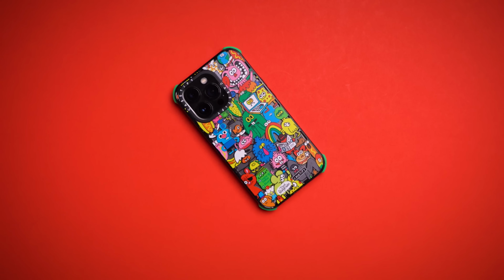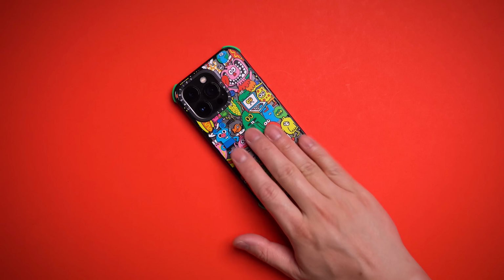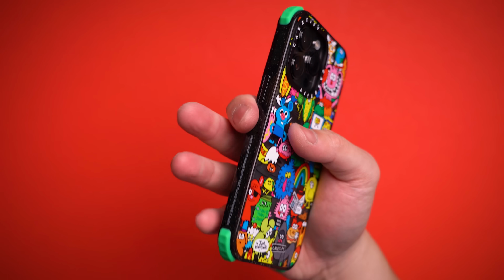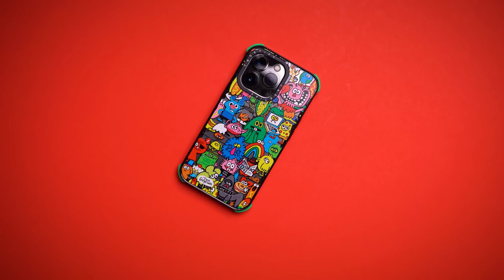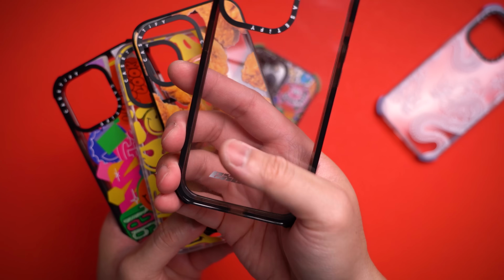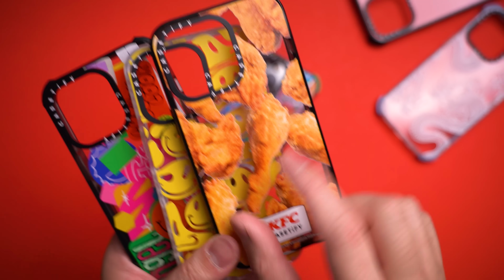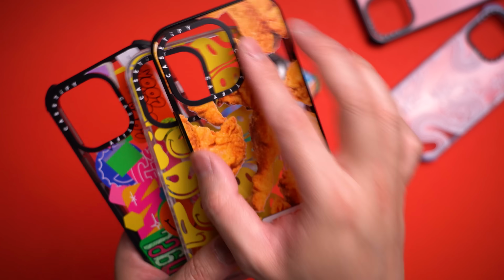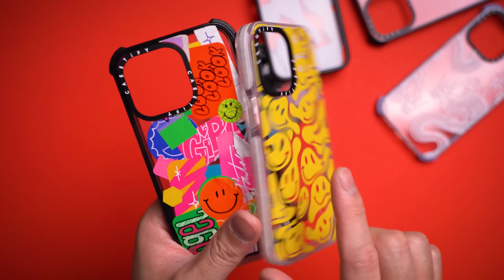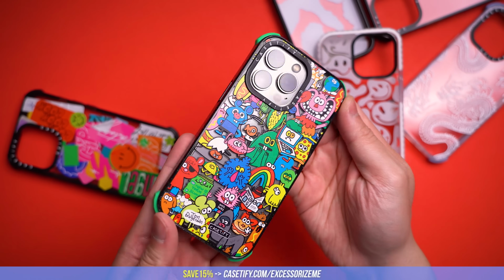To top it all off, especially in this day and age, there's an antimicrobial coating that kills 99% of bacteria directly on the case. So you can feel confident letting Josh from accounting touch your phone. The beauty of these cases though, literally speaking, is the amount of designs available. With my favorite being their collab with KFC, because it looks so real that you just want to grab it or potentially just eat your phone now. Which also makes them a great gift too, given there is probably a design, color, and style for even the pickiest of friends.